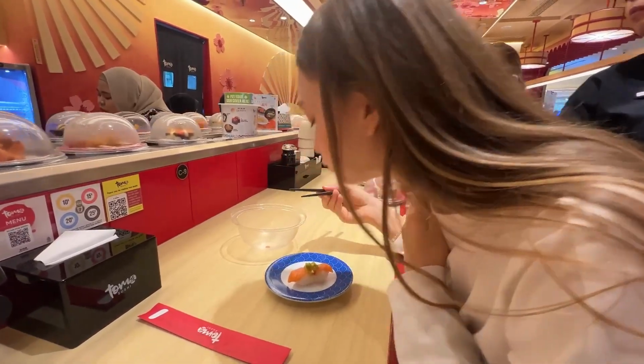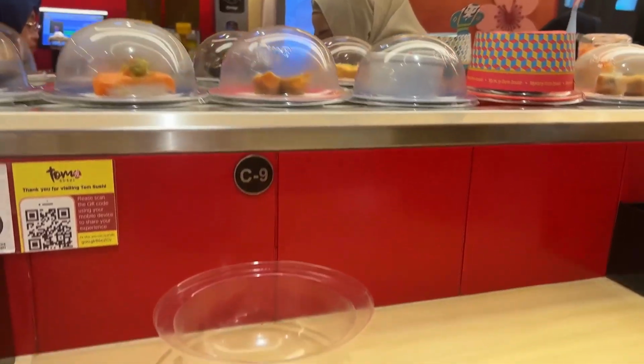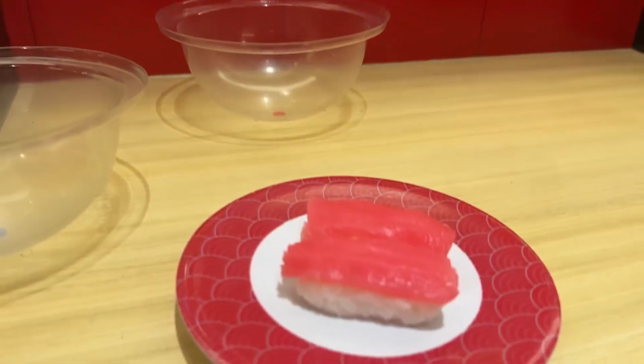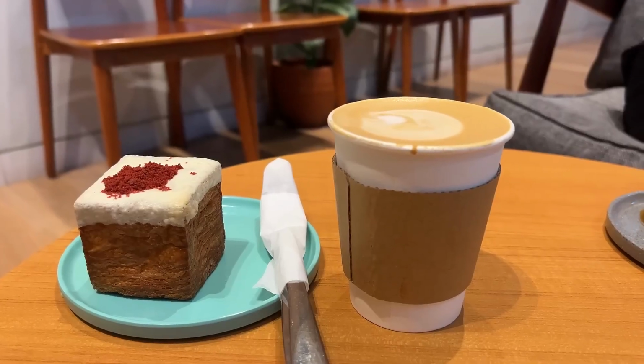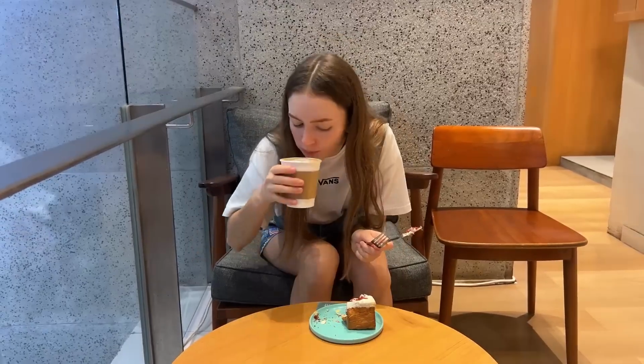I tried a variety of dishes. Not all were my favorites, but they were decent. Overall, it was pretty fun and unique. I didn't feel completely full, so I decided to finish off with dessert and a cup of coffee.